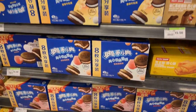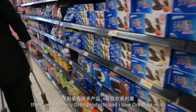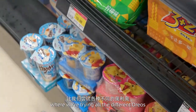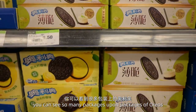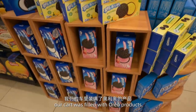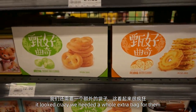And Oreo. We don't have these Oreos in Denmark. We only have like some very basic flavors. But here there's so many Oreo products. And I love Oreos. So, yeah, we'll definitely be doing a video where we're trying all the different Oreos. You can see so many packages upon packages of Oreos. I've never seen Oreos take up this much space in a grocery store before. Our cart was filled with Oreo products. It looked crazy. We needed a whole extra bag for them.